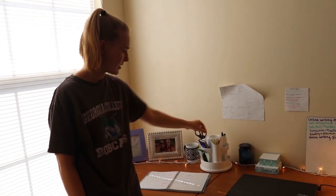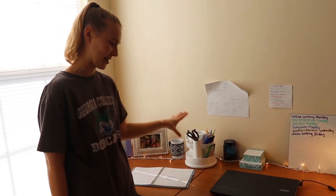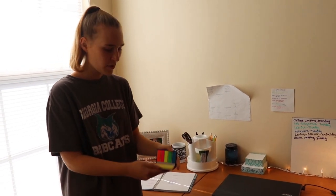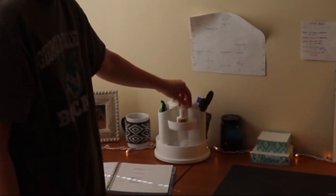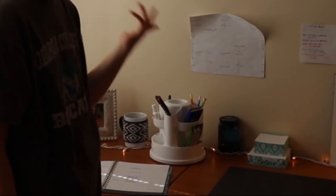And this is a little desk caddy. I talked about this in my dorm shopping haul. I was really excited about this, and it's been very handy. These are some post-it notes, and there's pencils, some scissors, some tape, whiteout, and a granola bar. Fun.